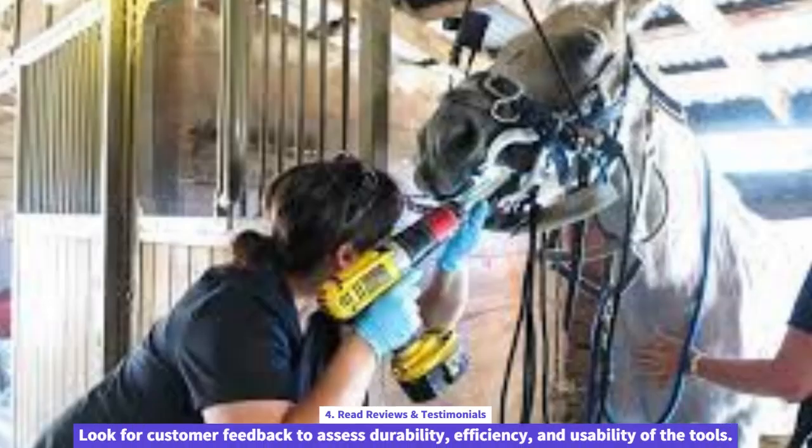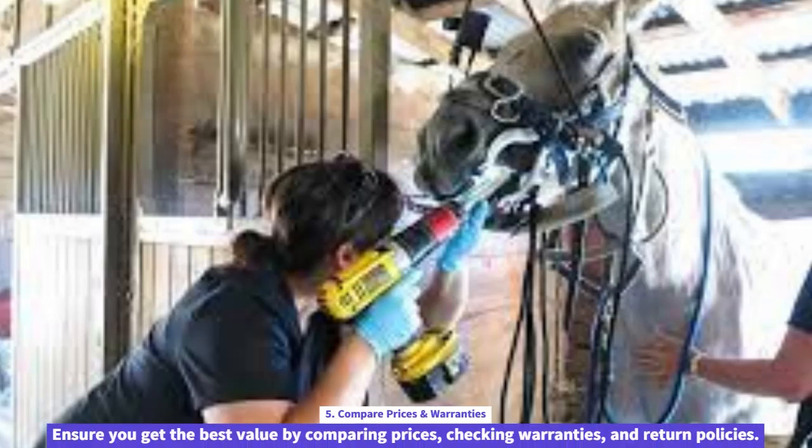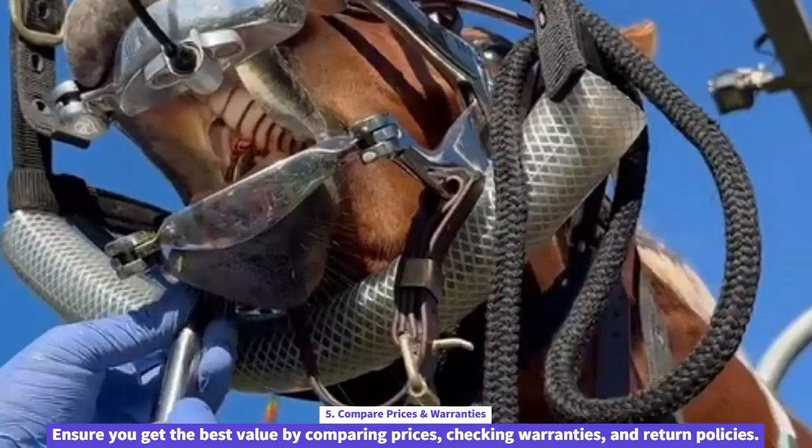4. Read reviews and testimonials. Look for customer feedback to assess durability, efficiency, and usability of the tools. 5. Compare prices and warranties. Ensure you get the best value by comparing prices, checking warranties, and return policies.